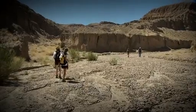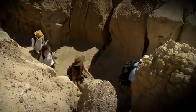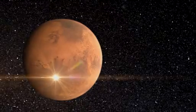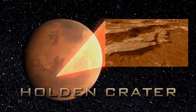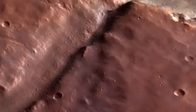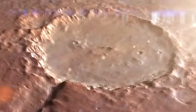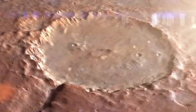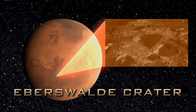Then you have terrestrial geologists who say that the rock record should be the thing that we follow, the landforms that look like they were carved by rivers or floods. So you have sites like Holden Crater, which is a big impact crater many miles across with a river coming into it, perhaps forming a lake multiple times and flooding the crater, leaving a geologic record that we can study with Curiosity. Just upstream a little bit from Holden Crater, there's a place called Eberswalde Crater.